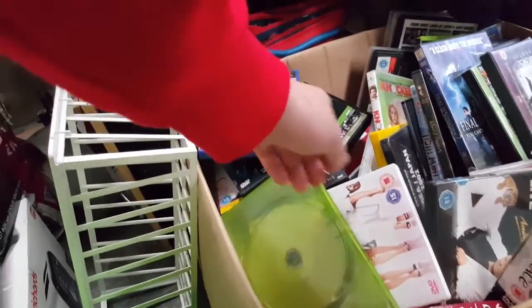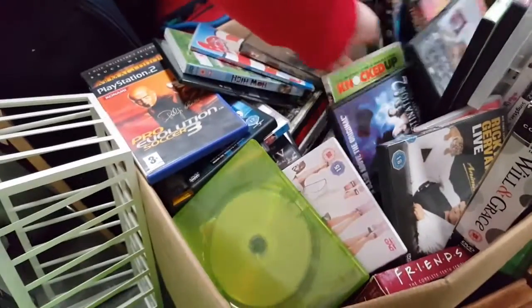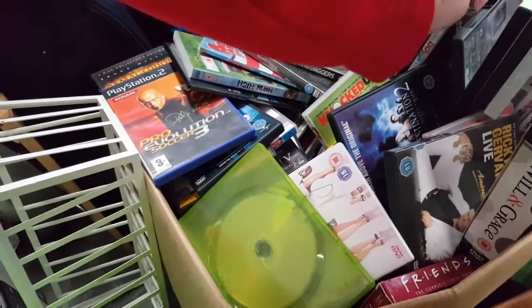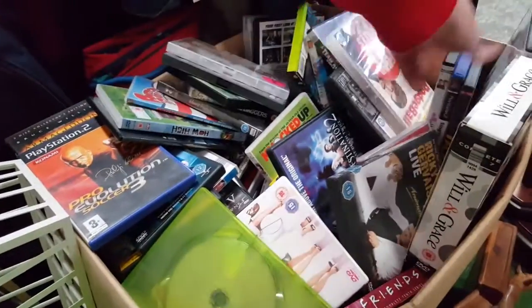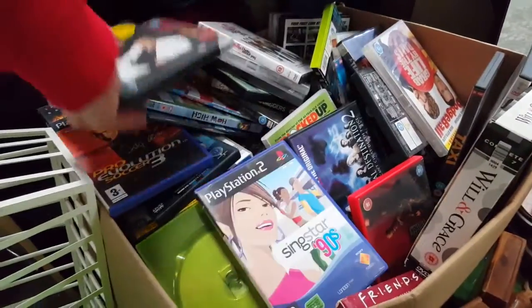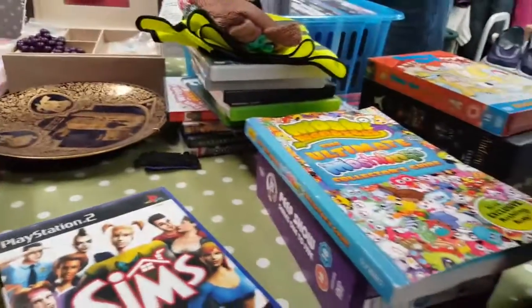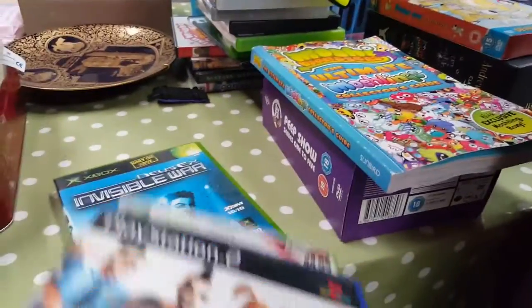Like, if I see something blue resembling a PlayStation 2, I'm gonna take at least 30 seconds to dig through it. But yeah, not much here for me. In fact, there's actually nothing from that box, I think, that I've found. But all of a sudden I hear Fiona calling me, and she's found some games. I haven't yet, which is annoying.